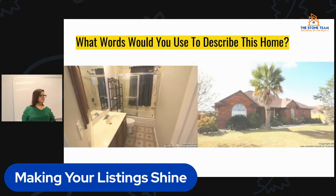Let's continue on. What words would you use to describe this home? Feels a lot like that first house. So old, sad, I like that one. Outdated, cold. Yeah, that's a good one. Anything else from the folks in here? Yeah, I totally agree. It's just nothing special.